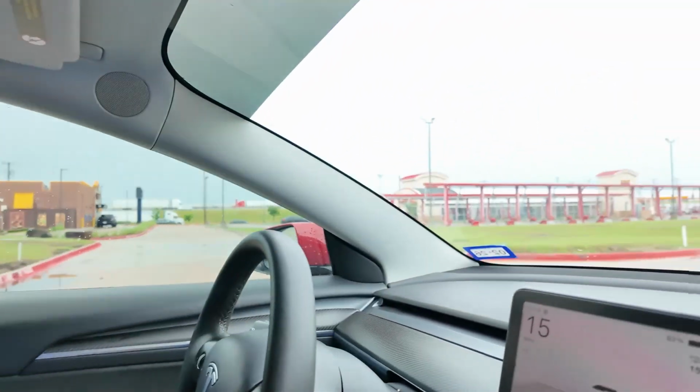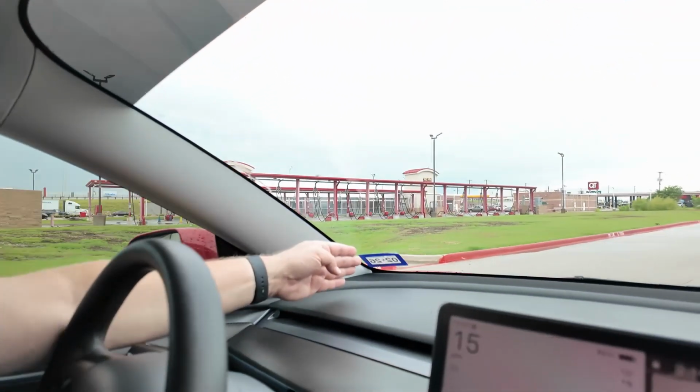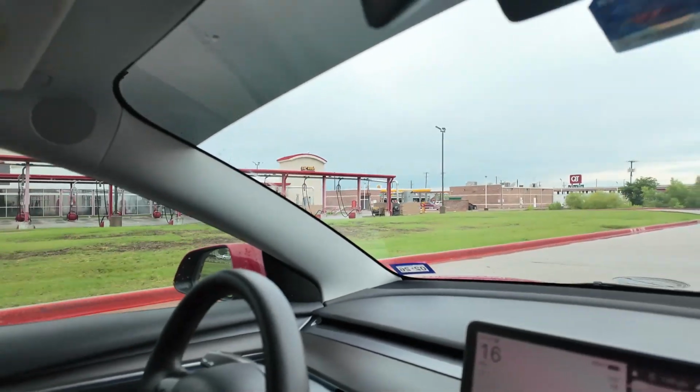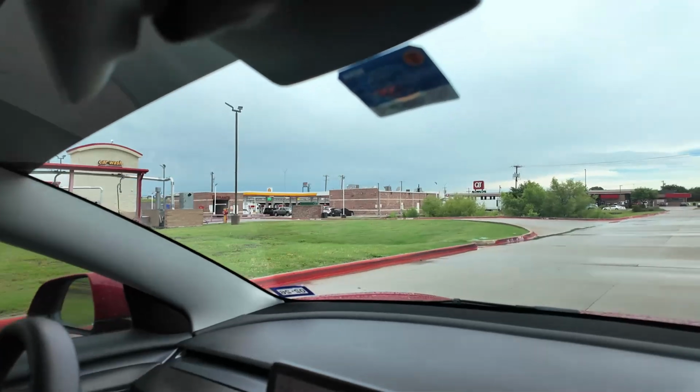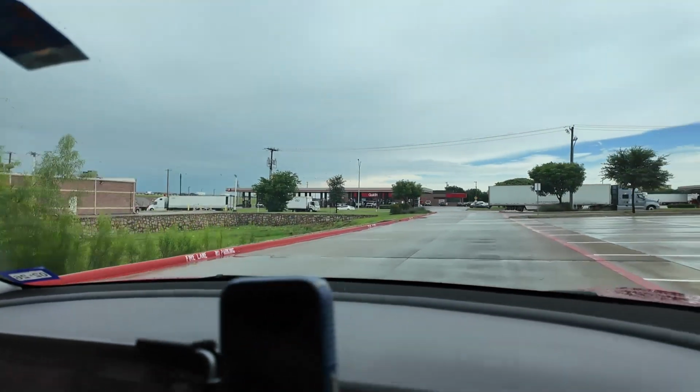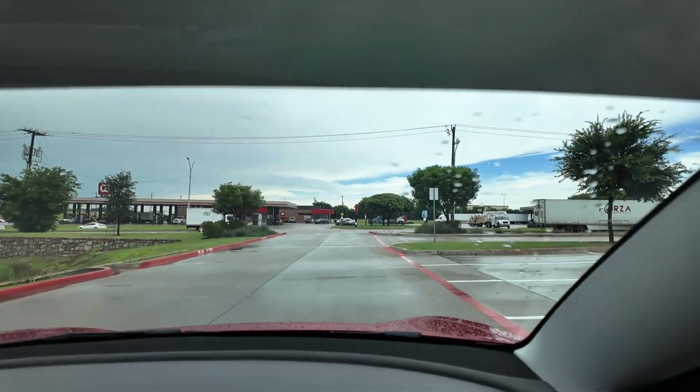I have no crack in the windshield, very clear, because the crack was here and it went all the way up to there. So that's gone now. The car also had a little bit of a rock chip star in the center of the windshield, so I don't have to deal with that anymore. That rock chip was there when we got the car.